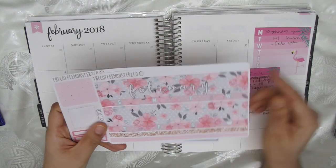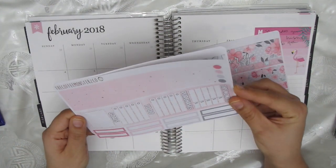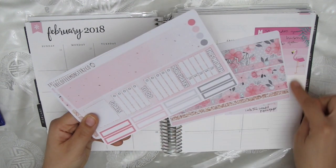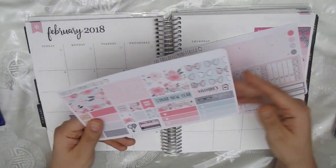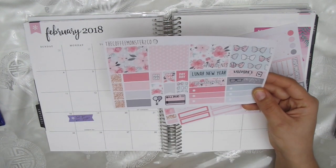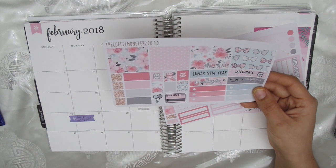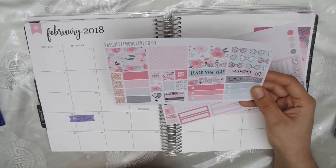So you get the headers, I guess. You get your notes stuff on the sidebar, and then you get your boxes and your paydays, bill dues, and the holidays, I guess, and some appointment labels.